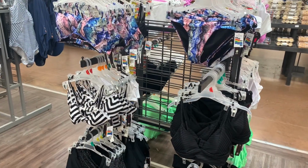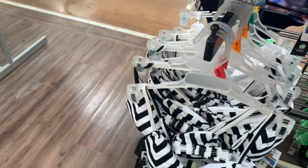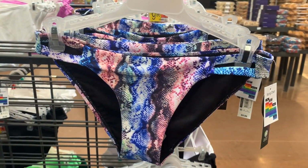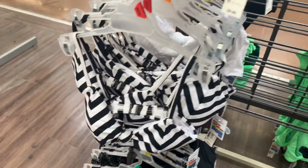Okay, they also have these ones too. I love this one. It's like snakeskin or something, and it looks like it's padded as well. And it's basically like a bra kind of. And how much is this? It is $9.96. Here's the bottoms to it. It has like a little cutout on it. And these are $9.96.